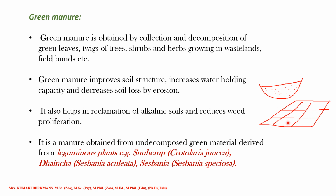This is very good for the plants and it produces a very good harvest. And frankly to say, it improves the soil texture. Green manure improves the soil texture, and the retention of water will be more. If you put green manure in the paddy field, the soil texture and the water retention capacity will be more.